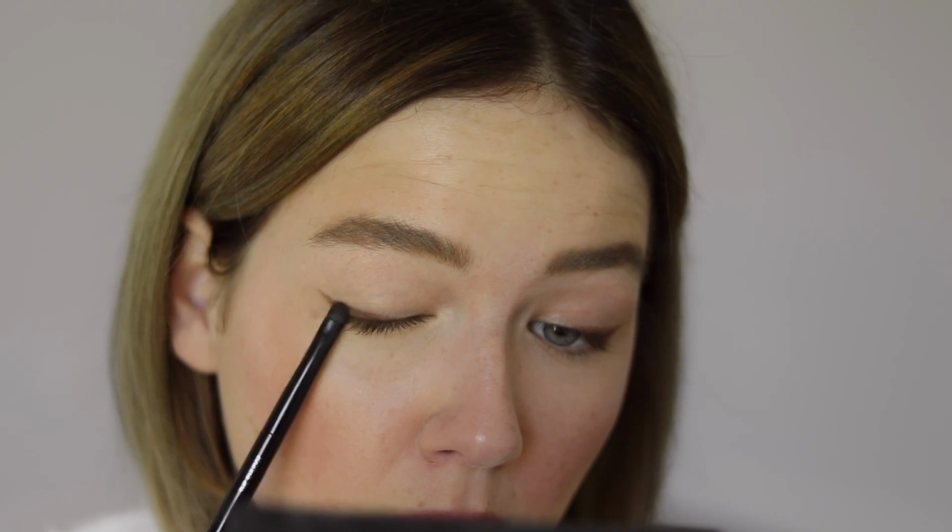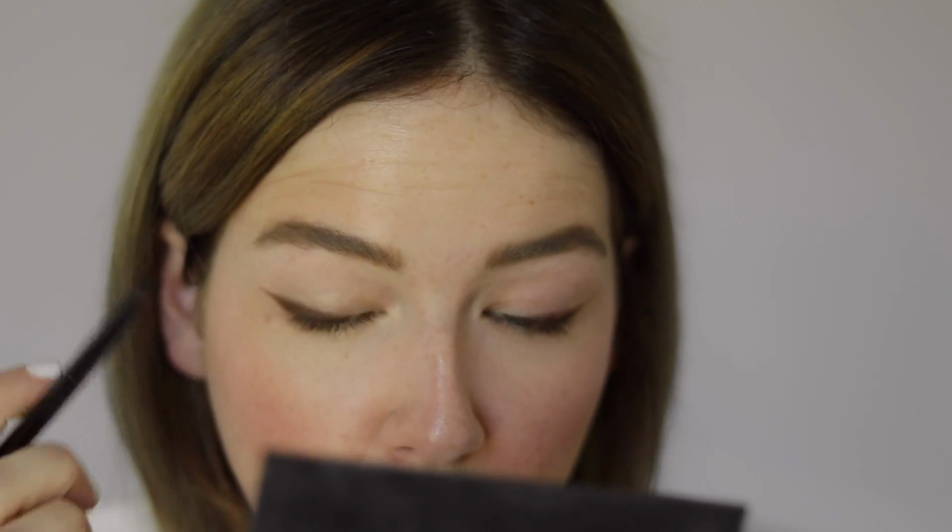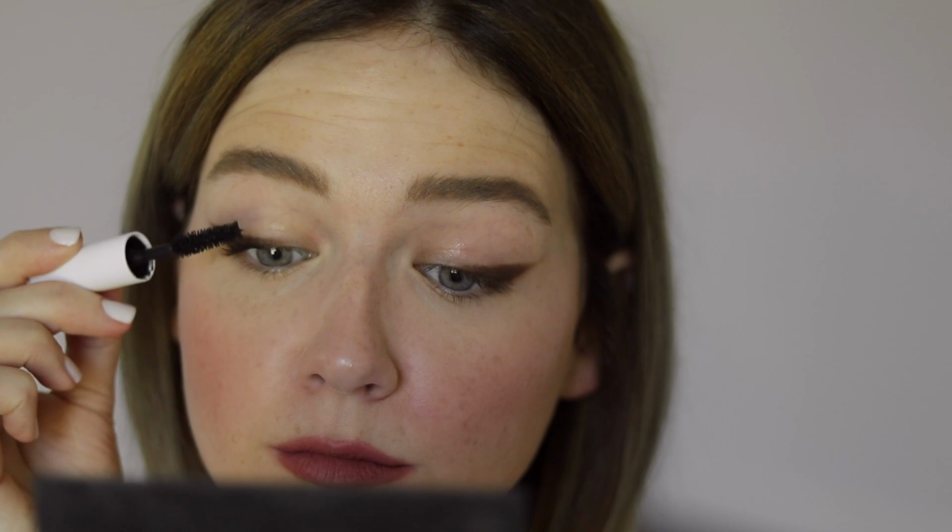Then with a smudger brush and just a matte brown eyeshadow, that's where I'm going to start working and kind of diffusing this out and making it look a little bit more hazy. And of course, a bit of mascara.